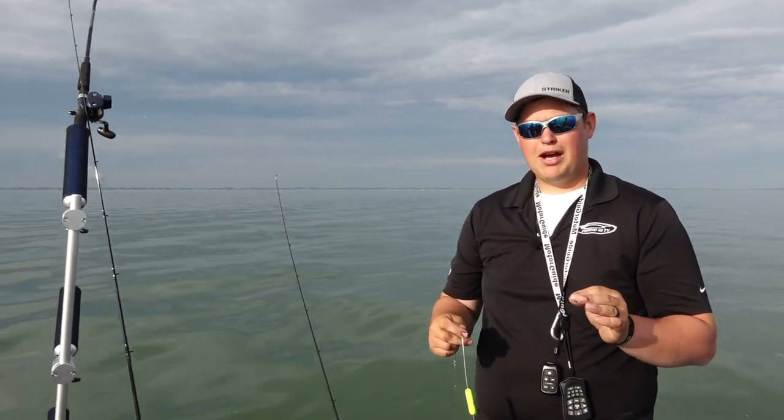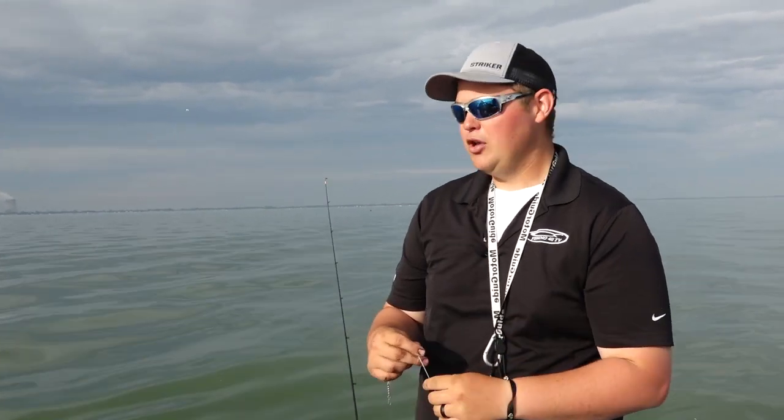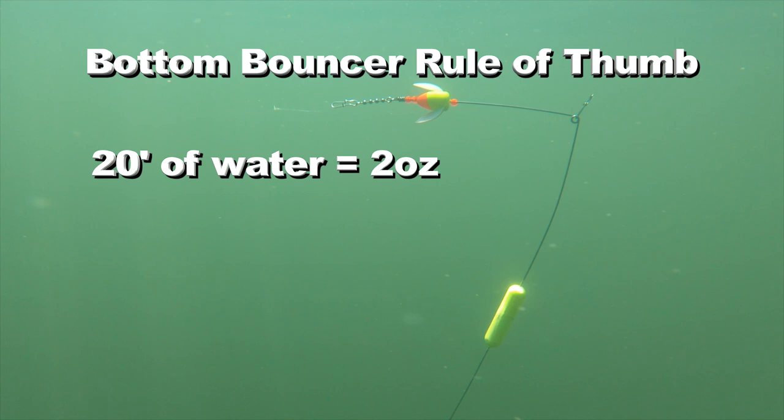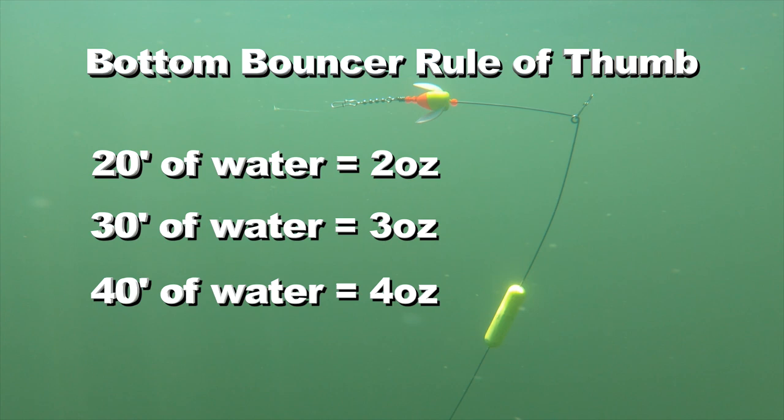And one of the things about a bottom bouncer is that it fishes in close contact to the bottom. And what I mean by that is you don't want the bottom bouncer dragging, you want it just ticking the bottom. What you want to remember is if you're in 20 feet of water, a 2 ounce bouncer is pretty much what you need. 30 feet of water, a 3 ounce bouncer. 40 feet of water, a 4 ounce bouncer. And that's kind of the rule of thumb with bottom bouncer fishing.